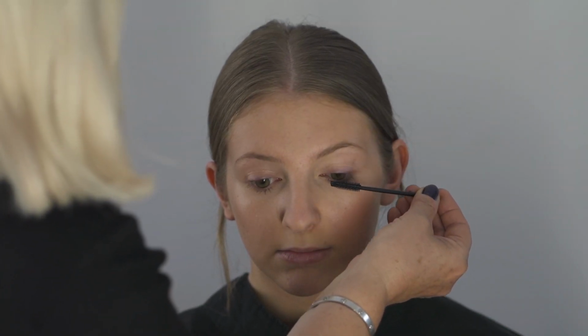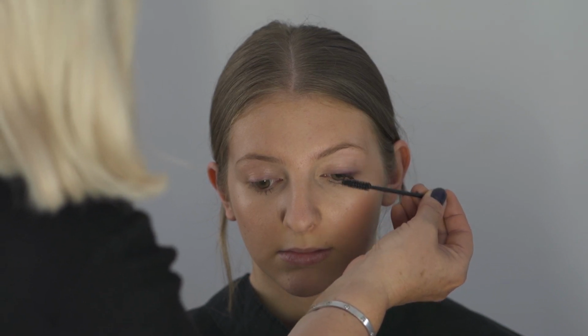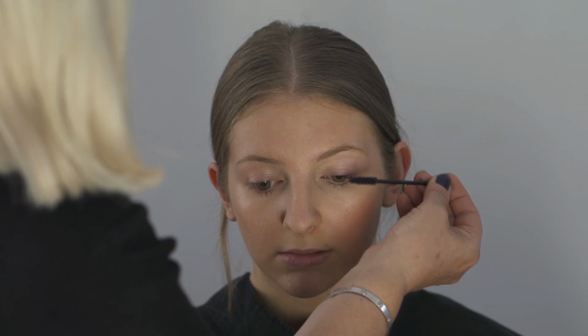I'm then adding a little bit of mascara. Not anything that's going to be too heavy, but just to give a little bit of definition to the eyes. So top and bottom lashes, in either a brown or a black, but it's literally just to give that little bit of definition without it looking too done up.